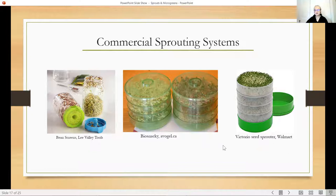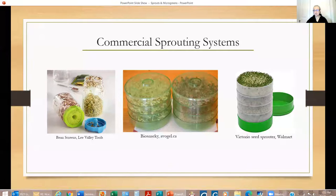On the right, you can see the seed sprouter. You can buy these at Walmart. So just a different system. You'll notice that they have trays in the bottom to catch water. So you put the water in the top and you just let it percolate down all the way through the bottom. And it's very efficient, very simple.